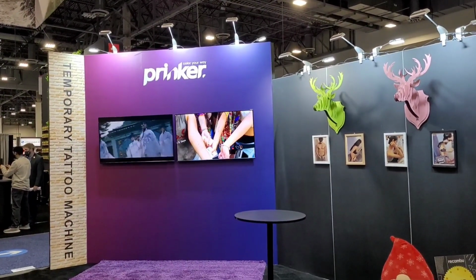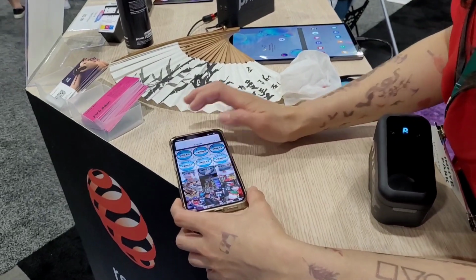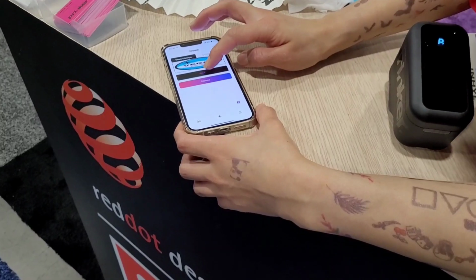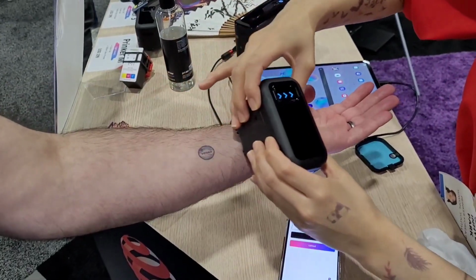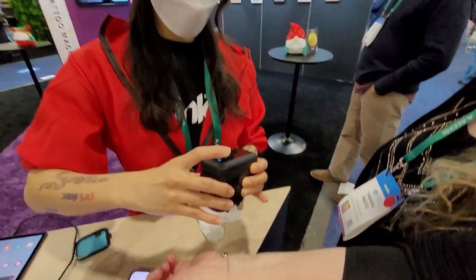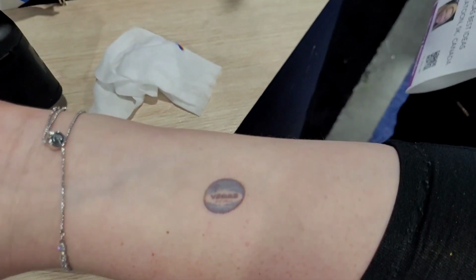We're at the booth called Color Your Way Prinker, and we're trying to get a custom tattoo of our logo. Where do you want to get it? Sure. So Gord's finally getting a tattoo, guys. Wow, yeah, that's awesome. Can you do it to me too? We'll be matching. Oh, cool. It's very cool.